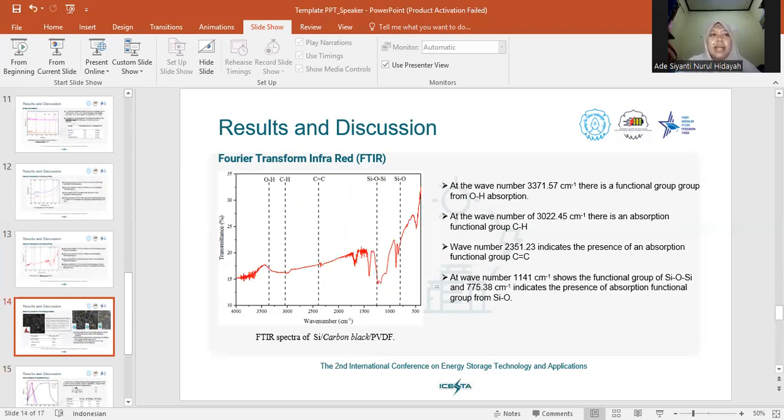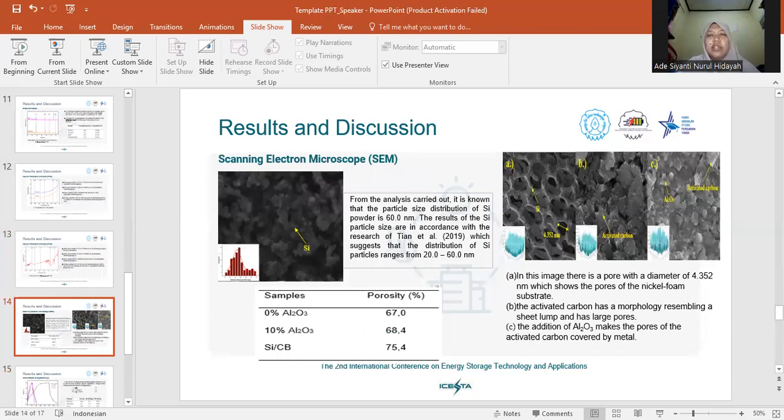The next is scanning electron microscope characterization. From the analysis carried out, it is noted the particle size distribution of SE powder is 60 nanometer. This result of the SE particle size is in accordance with the research of Tian et al., which suggests that the distribution of SE particle ranges from 20 until 60 nanometer.